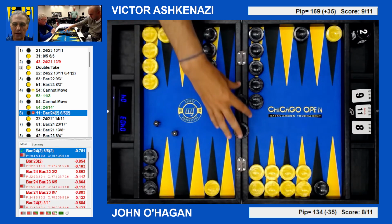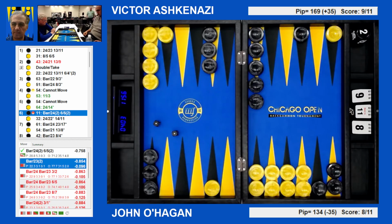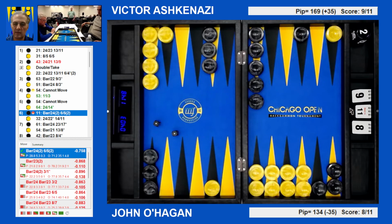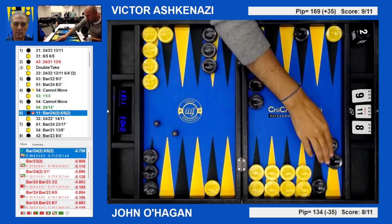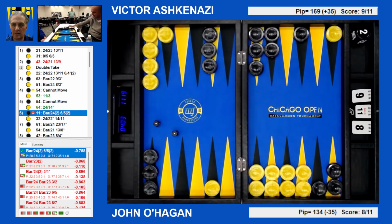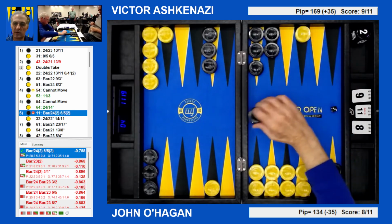Victor needs something good here. Double 1. That qualifies. So he comes in with 2. He's already anchored. He can unstack his 6-point. Bringing them all up is actually a blunder. He can hit, but that's also a blunder. So bringing them all up to the 23 does safety that checker, but this is much better because at least he makes a 2-point board. Good play by Victor.